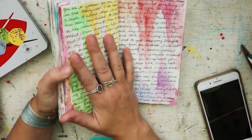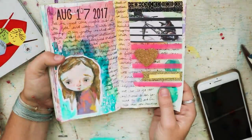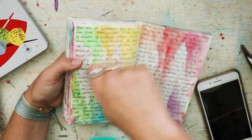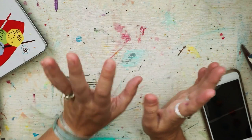Sometimes because of the ink that I use, I started a little journal sesh back here, you know, and then I kept going and going and going. And there's no creative, but because I have the bulletproof ink, I can just watercolor over it and still make it look pretty. So that's that.